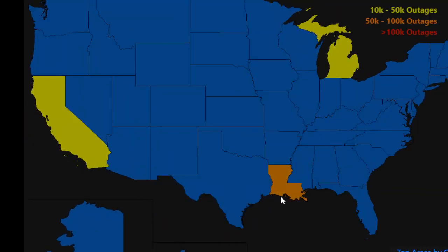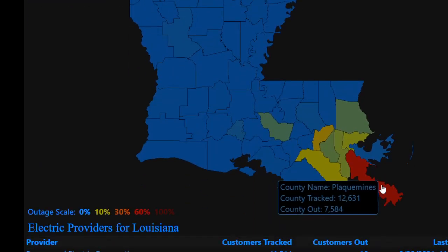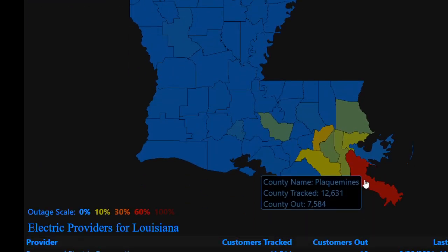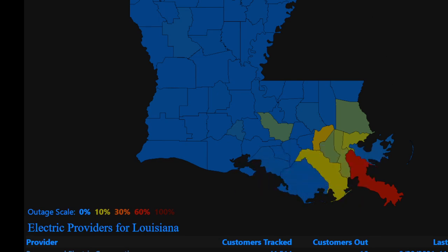Let's go back to Louisiana, get the latest on the power outages. This area here is going to completely lose power, for sure. And like I said, that's going to be the least of their worries, because the water is going to come in and pretty much inundate that area. As you know, there's no protection at all, no levees, nothing to protect people.